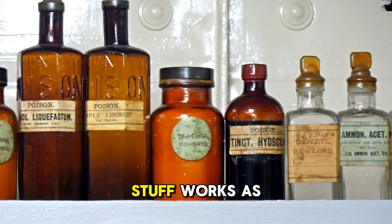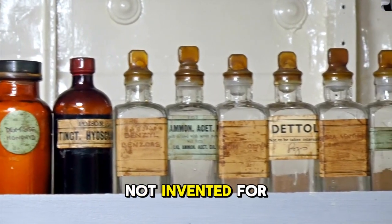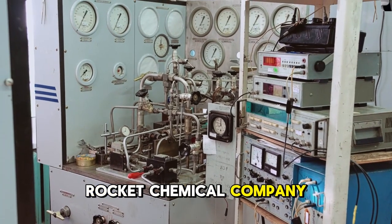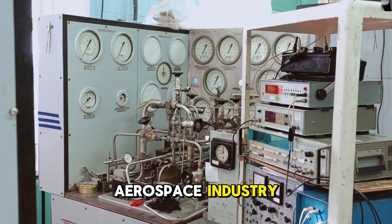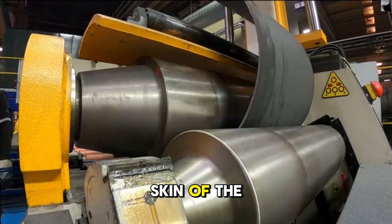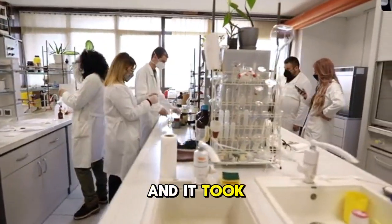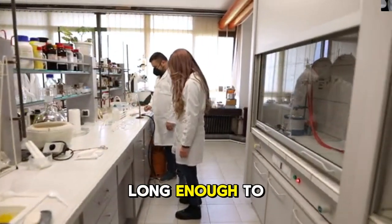To understand why this stuff works as well as it does, you have to go back to where it was actually invented, and it was not invented for your garage at all. In 1953, in a small lab in San Diego, a brand new outfit called Rocket Chemical Company set out to build a line of rust-proofing solvents for the aerospace industry. Their target was a very specific and very expensive problem: keeping the steel skin of the Atlas missile from corroding. The team, only a handful of people, worked through failed formula after failed formula, and it took 40 attempts before they landed on one that actually displaced water and held rust at bay long enough to matter.